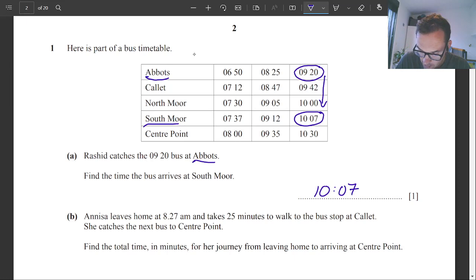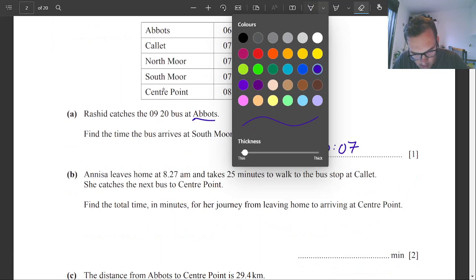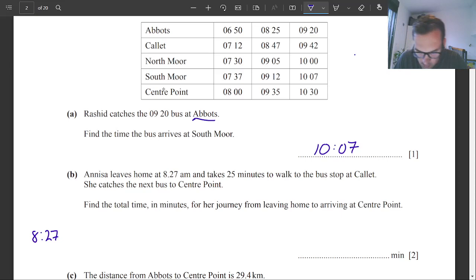Right. Now we've got Anissa, who leaves home at 8:27. Let's just clear this and write that down. We start our journey at 8:27. It takes 25 minutes to walk to the stop at Calais. So 25 minutes, that will be 8:52. So she goes to Calais. It seems she's just missed the 8:47 bus by 5 minutes, so she'll have to catch the 9:42 bus. That's a long wait.